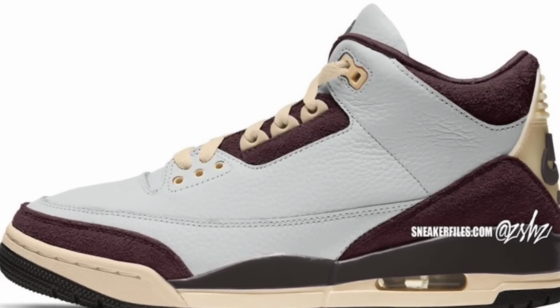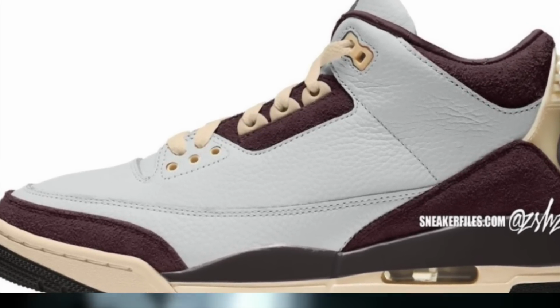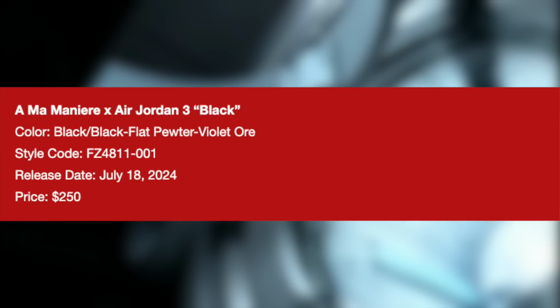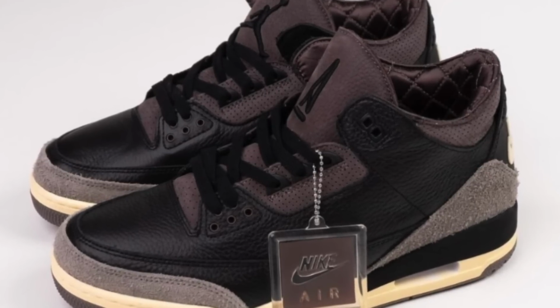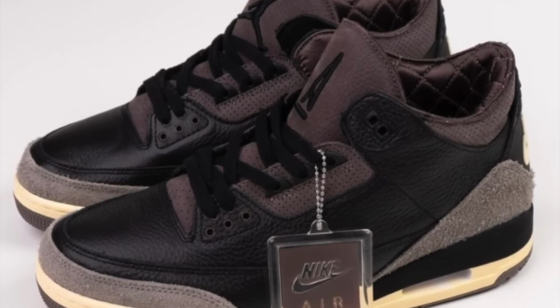Then on July 18th for $250 each, we got another Jordan collaboration. This time it's another Jordan 3 A Ma Maniere collaboration. I think all of us could agree that the first A Ma Maniere Jordan 3 was absolutely incredible, and now we got 2 more colorways of these, this time the Burgundy Crush and also the black pair.